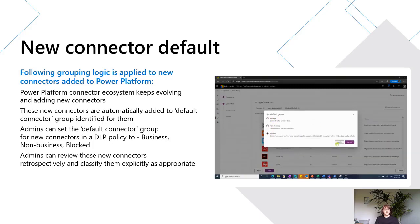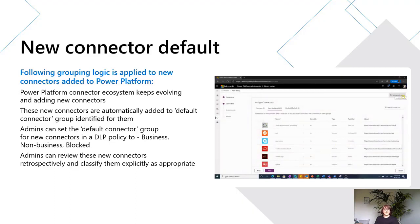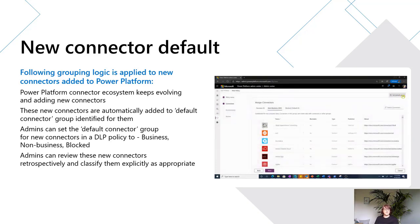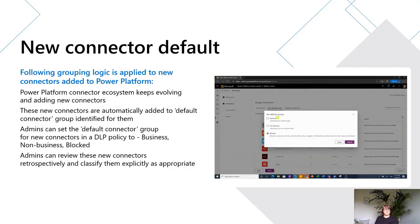When a new connector gets added to the Power Platform, that connector gets added to the default category until an admin reviews it. You can set up notifications to receive an alert when new connectors are added to the platform, so you can immediately review them and automate the process here.